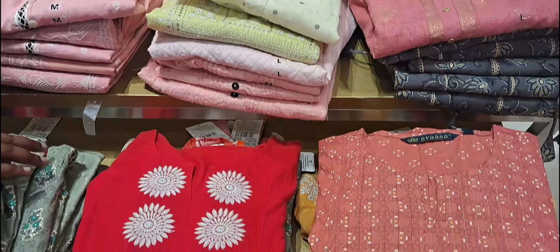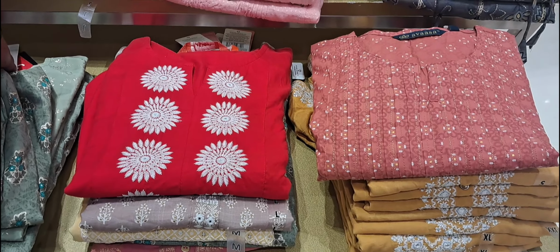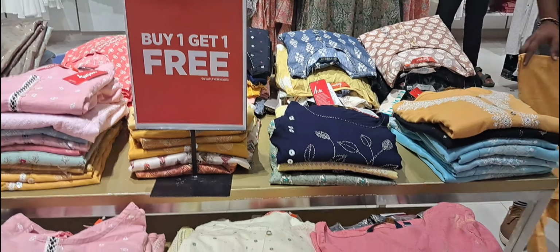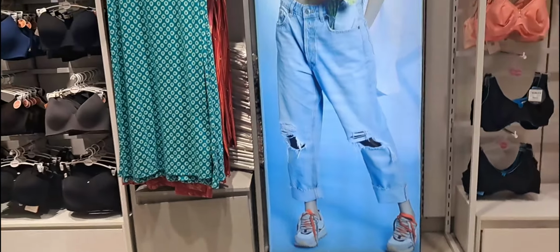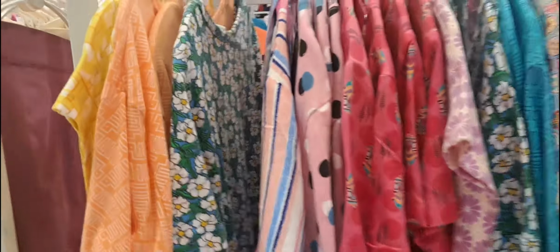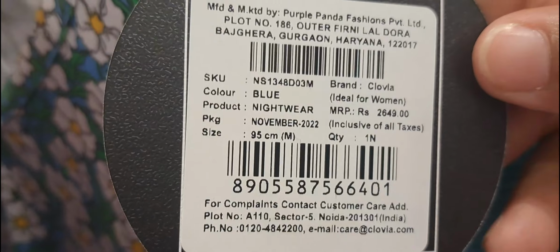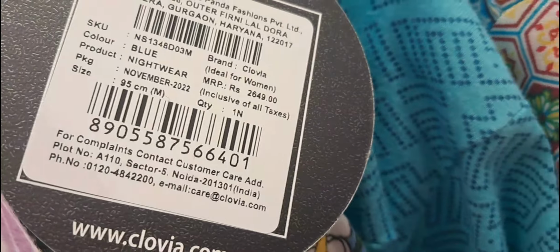These kurtis are 599, I mean 600 kurtis. This one, okay, this one is 600. She wears different colors, guys, but this is 1300 price. And those are the innerwear collections. Those are 90s. These are also 90s, I think. Price is 2649, guys.